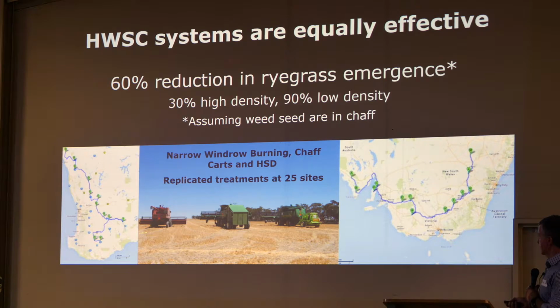We compared just a control, narrow windrow burning, a chaff cart, and a Harrington seed destructor. And what we found at each of those 25 sites, there's no difference in the effect of the different harvest weed seed control treatments on the subsequent emergence of annual ryegrass. So every harvest weed seed control treatment has the same impact on the ryegrass population, as long as you're getting your weed seed into the chaff fraction. So that's the critical part to these studies. As long as you've got your harvester set up so the weed seed's coming out in the chaff, then the chaff will be equally affected by whatever you do at the back here, whether it's a chaff cart, seed destructor or narrow windrow burn.